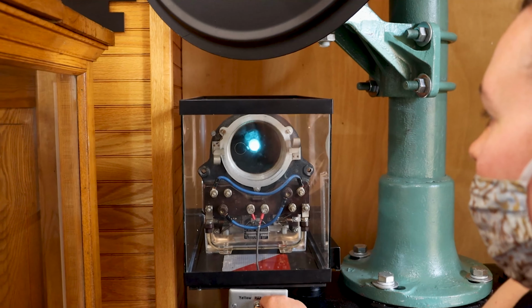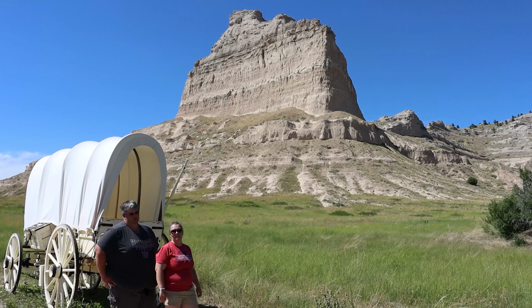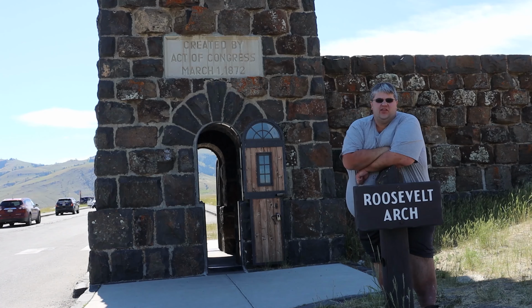Welcome to the Wyoming State Capitol building. Hi, I'm Matthew. Hi, I'm Susan. Together we love to travel. The saying goes, when life gives you lemons, make lemonade. Well, 2020 dealt us the biggest lemon of all. Instead of being sourpusses about it, we made the best lemonade ever. An epic road trip!